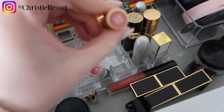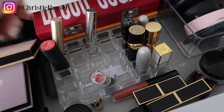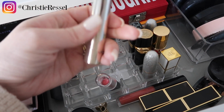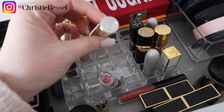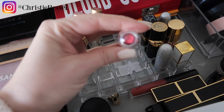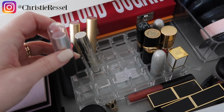This is a favorite of mine that you guys often ask about. This is Naked Dolly by Too Faced. We're going to hold on to that. This is actually a lip chap and coral-like lipstick all in one by Terry. Going to hold on to that. This is one of my favorite colors by MAC. It's called Little Buddha. Going to hold on to that beauty.